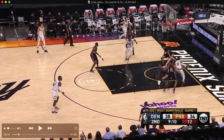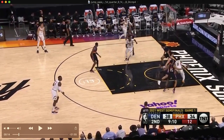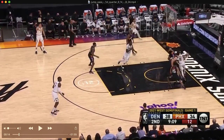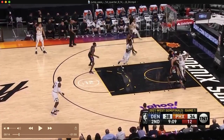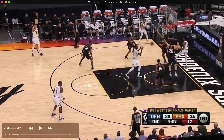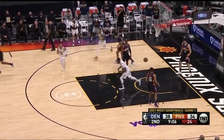Okay, so now these two guys over here have done a great job splitting. Chris Paul can either take away the corner three, or JaMychal Green cutting right to the charge circle. Chris Paul stays home with the corner, which means JaMychal Green right down the middle is open. Great find by Morris.